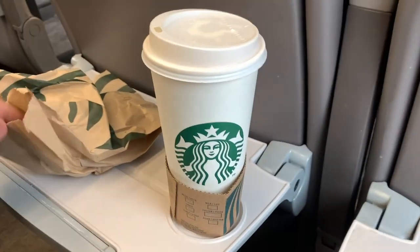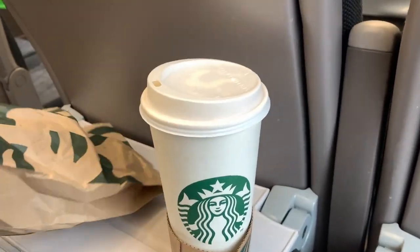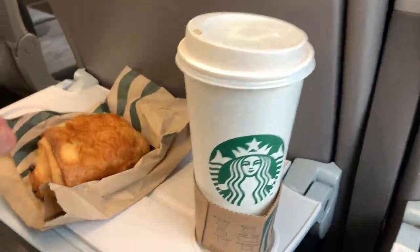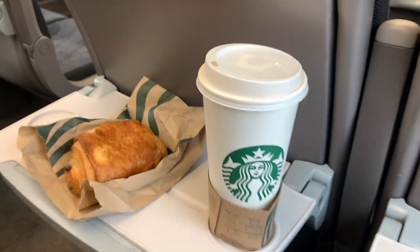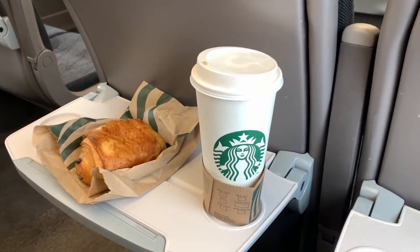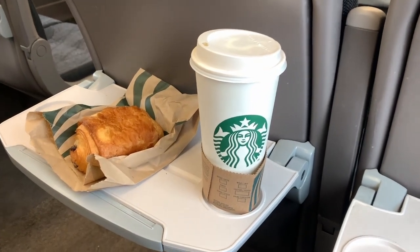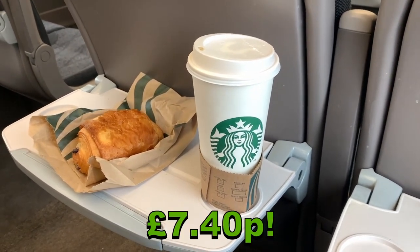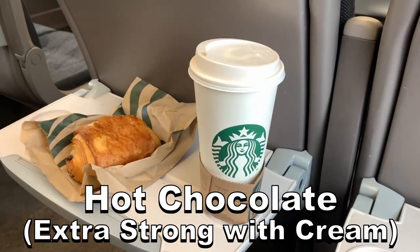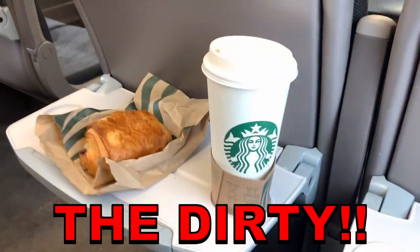Right, back again with the food van. So we've got ourselves a large hot chocolate with cream, and we've got ourselves a pain au chocolat. Pretty classic breakfast from Starbucks. How much do you think this cost? What if I told you it cost £7.40 for a pain au chocolat and a large hot chocolate from Starbucks? The dirty, evil Robin.